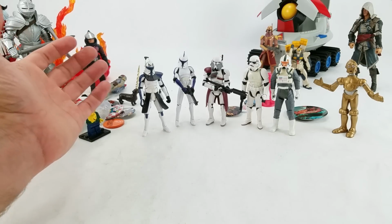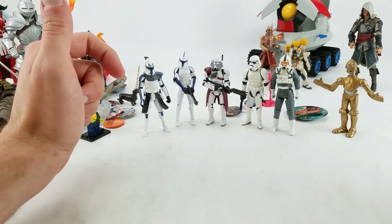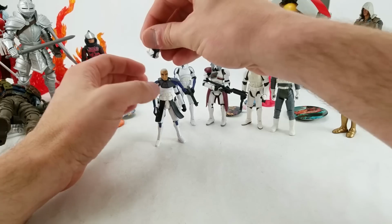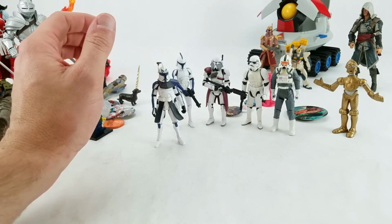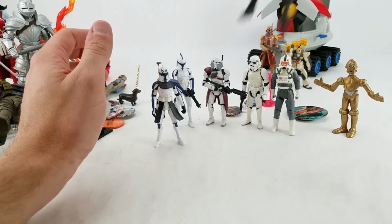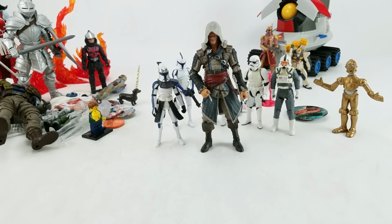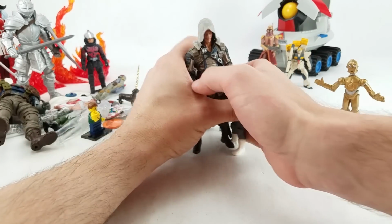I've never been a huge fan of Captain Rex. I do love the Phase 1 Clone Trooper armor, though, with the fin on the top. And these figures are great because they are the animated style ones, and the helmets are removable. Well, some of them are. Yeah, this guy's just a regular one. His helmet doesn't come off. But those are really, really great figures. Also, this Assassin's Creed figure, which I don't know anything about Assassin's Creed. So I don't know what to say about that, other than it's McFarlane, and it's pretty cool. And I never played the game.